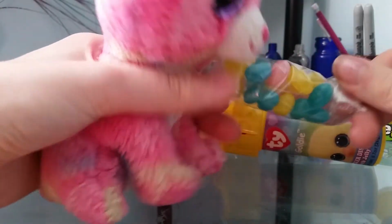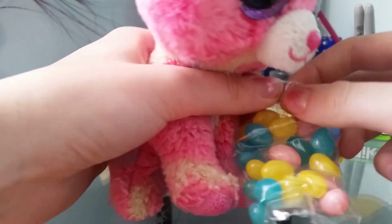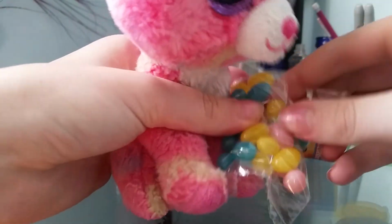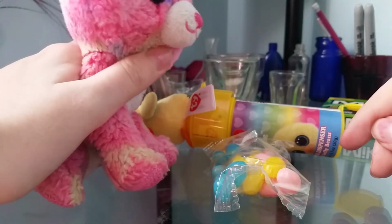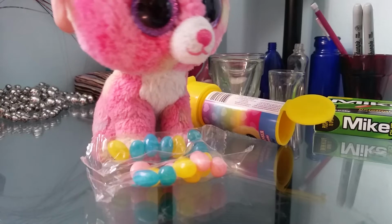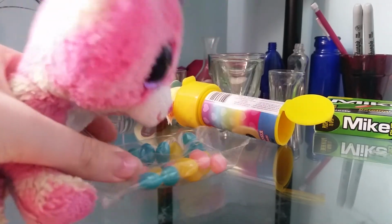And I really like it. Now let's just try out the beanie. Not the beanie boo. What the heck? Oh, right, it separates. Let's see, we're gonna test out with the yellow one. Woo! And the jelly beans are actually really, really good. They taste like cotton candy.